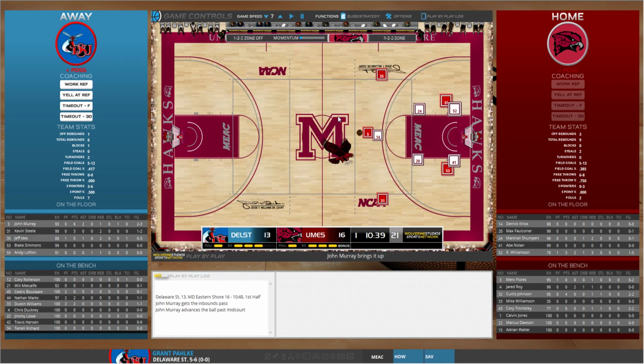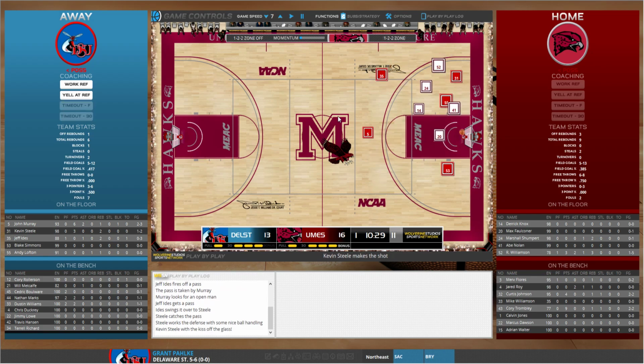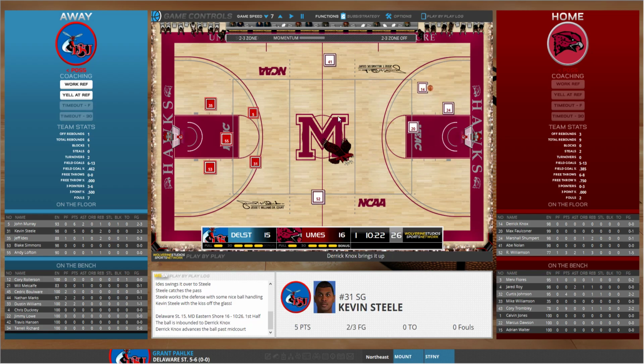John Murray brings the ball up past the midway line. Murray passes over to Ides on the right wing. Ides to Murray at the left wing. Murray passes to Ides on the right wing. 14 seconds on the shot clock. Over to Steele in the right corner. Steele drives, takes a 2, and he scores! 5 points to Steele so far.